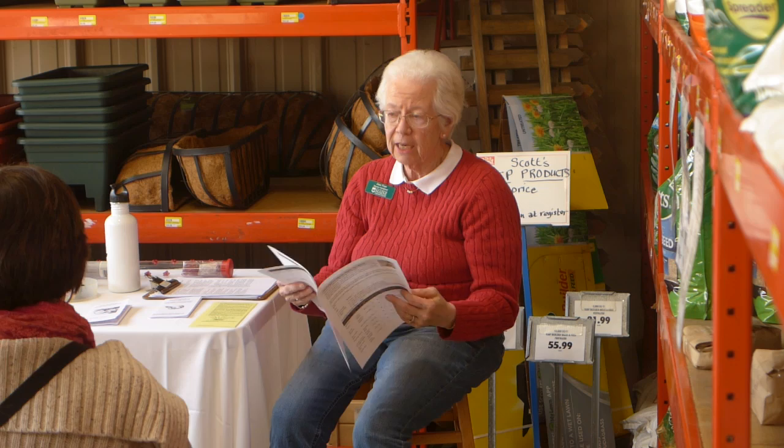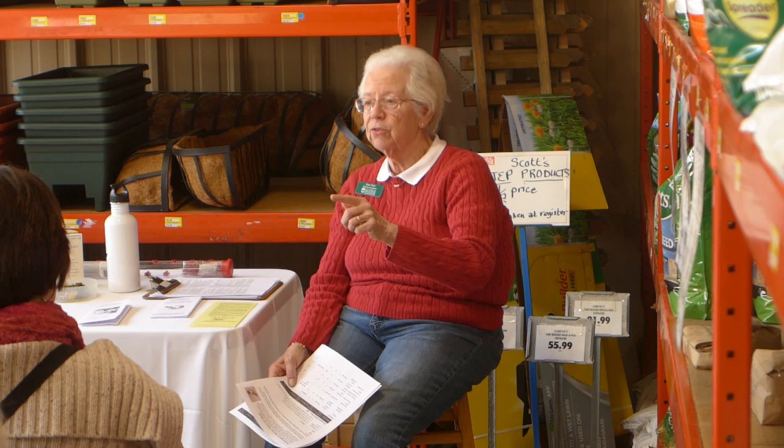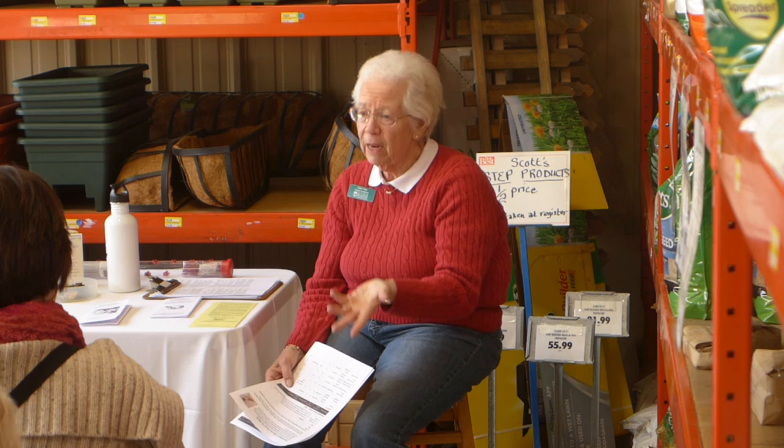Every flower has a nectary, and it's a tube that goes down into the base where the nectar is stored. That's why with red clover, for example, honeybees can't access it, but bumblebees can, because bumblebees' tongues are long.